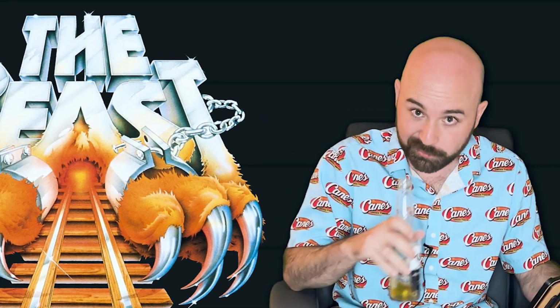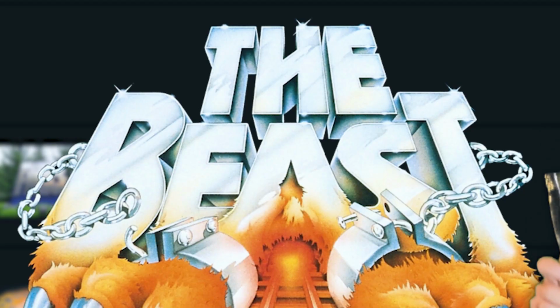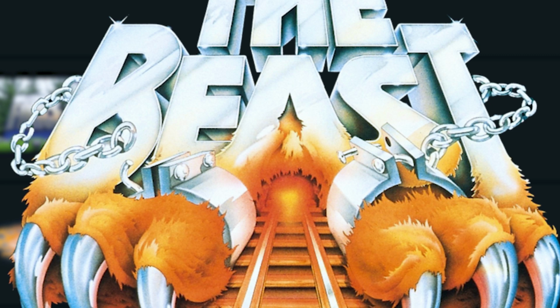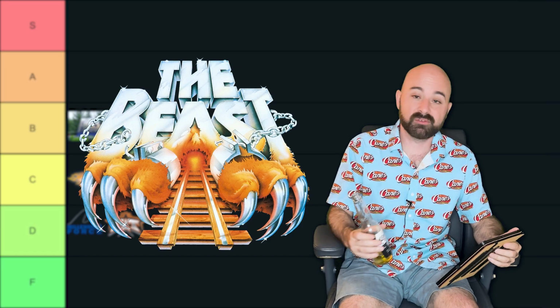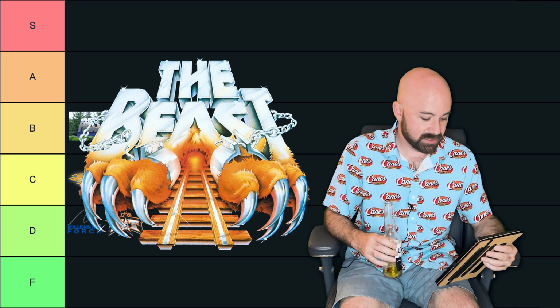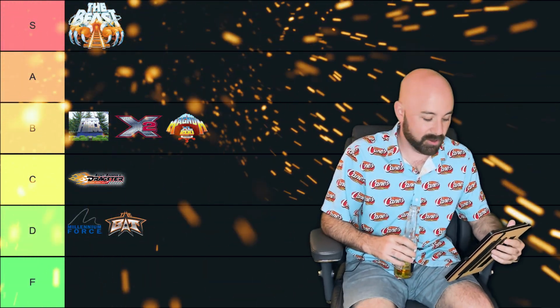The Beast. Okay, that's a cool logo. Just this big, giant, aggressive text with these claws coming out, the chains trying to restrain the beast. And then, of course, classic roller coaster track going right down the middle. Yeah, this is definitely the best so far. This is easily an S tier logo. Next up.